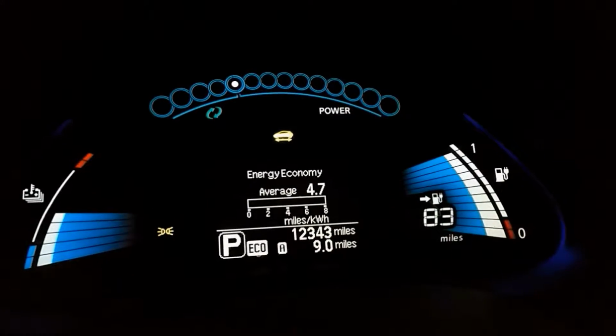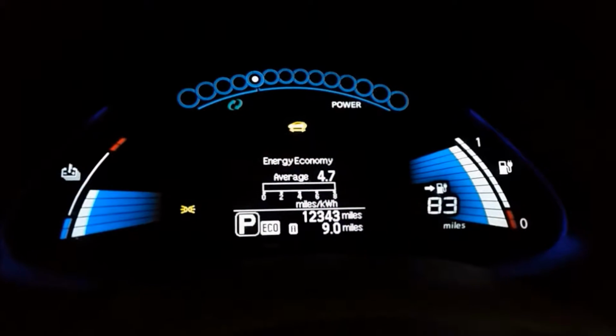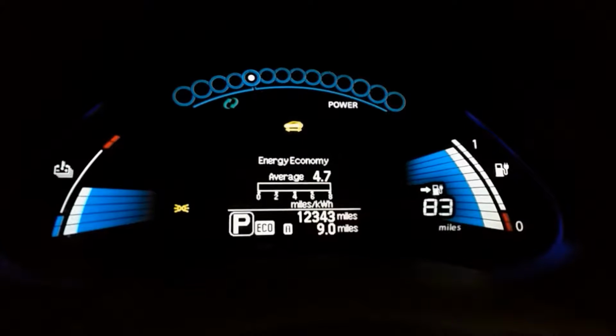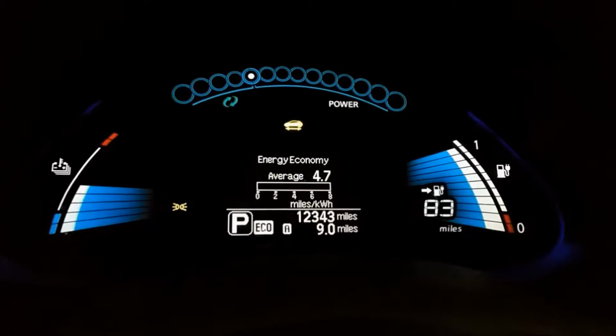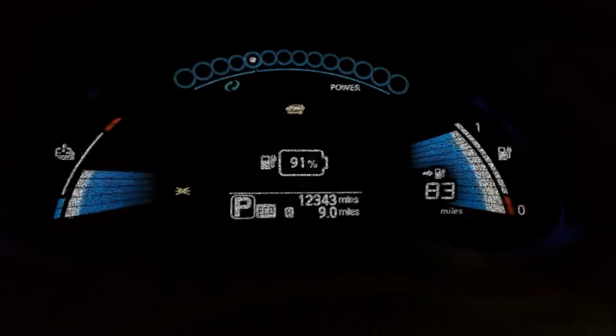I will not be plugging in at home. You can see here through my windshield, I have the standard 110 right there. I typically only plug in once a week at my house, which I did last night, so I can start my work week, which starts on a Wednesday, at 100%. So I will not be plugging in, and these should be the numbers we see when I leave for work.